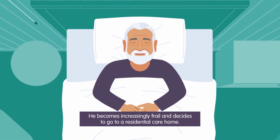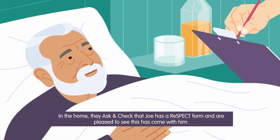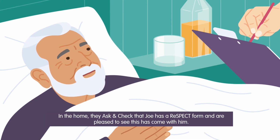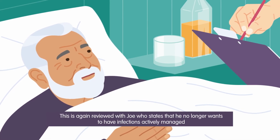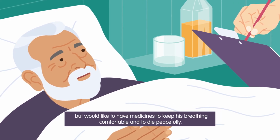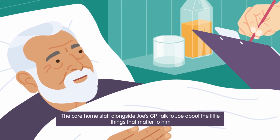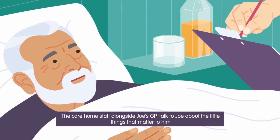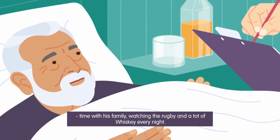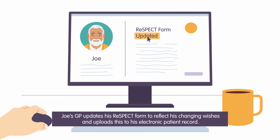He becomes increasingly frail and decides to go to a residential care home. In the home, they ask and check that Joe has a ReSPECT form and are pleased to see that this has come with him. This is again reviewed with Joe, who states that he no longer wants to have infections actively managed, but would like to have medicines to keep his breathing comfortable and to die peacefully. The care home staff, alongside Joe's GP, talk to Joe about the little things that matter to him: time with his family, watching the rugby, and a tot of whiskey every night. Joe's GP updates his ReSPECT form to reflect his changing wishes and uploads this to his electronic patient record.